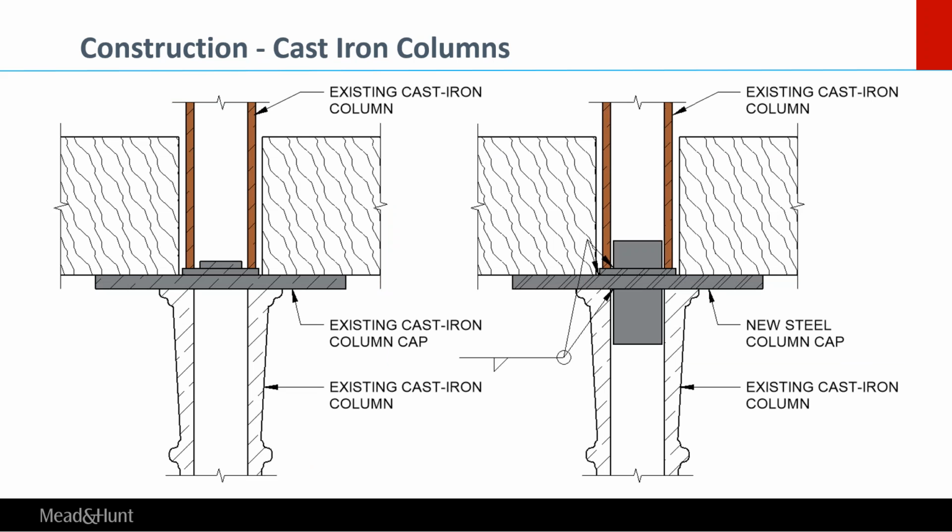Also, that cast iron column cap was in bending in that configuration, and so bending creates tension stress, and tension, as we know, in cast iron is not good. So that had to be replaced. So our solution is on the right, and pretty simple. We just put a steel tube inside of the column above and a steel tube in the column below and lock that all together so that it all has to move together in an earthquake.